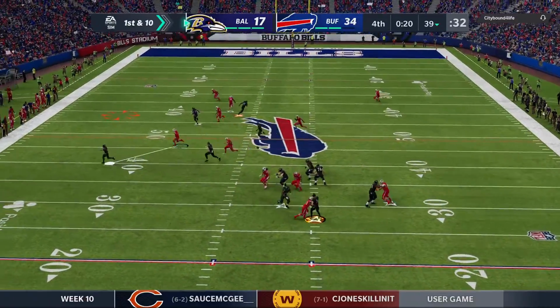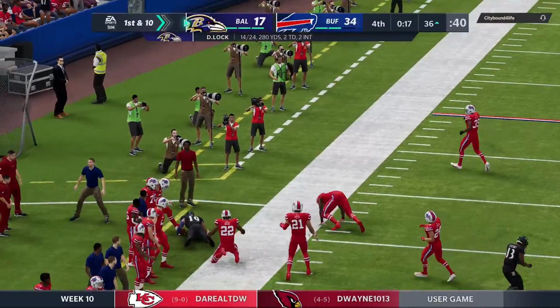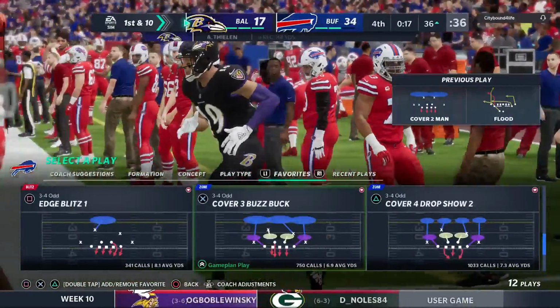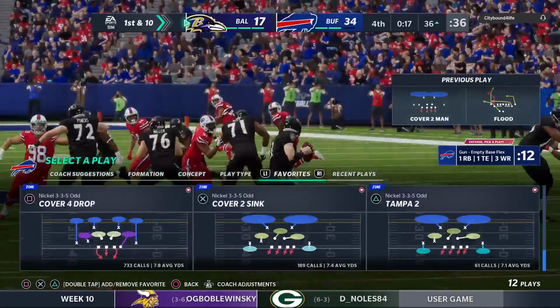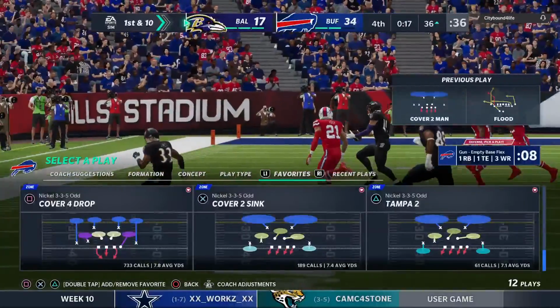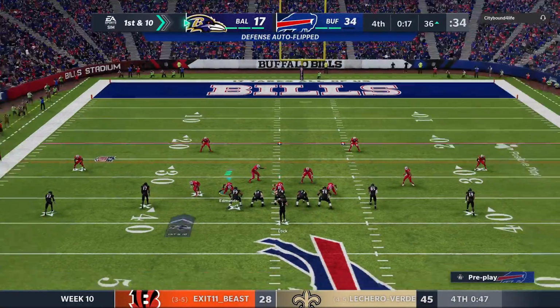Locke working out of the gun. That's complete to the receiver, Thielen. And he's going to be out of bounds, but not before he takes it inside the 40. A good pickup there, 26 yards. First down. So from the 36 now, 1st and 10.